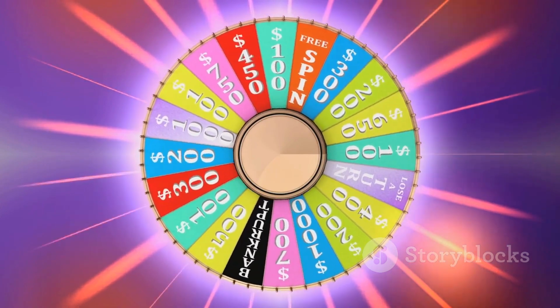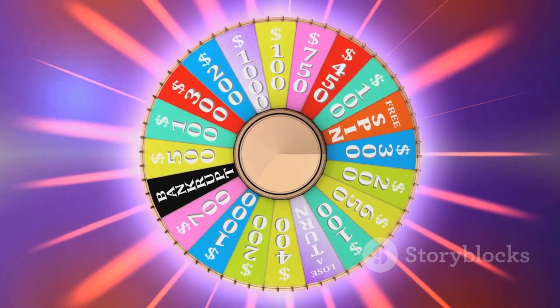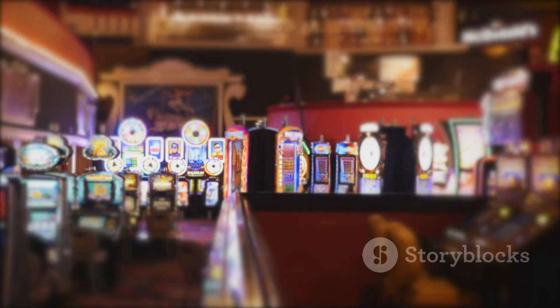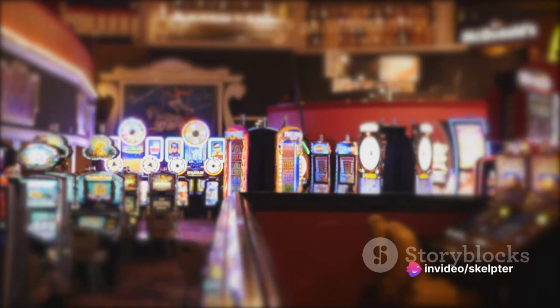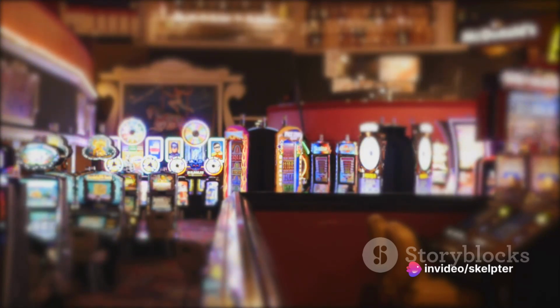The Martingale strategy does not change the house edge or the odds of winning. It's a betting system, not a magic formula. So while it can be a fun and adventurous way to play, it's crucial to exercise caution and play responsibly.